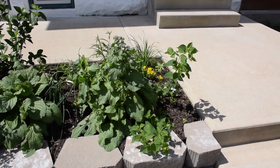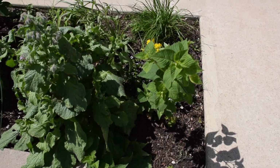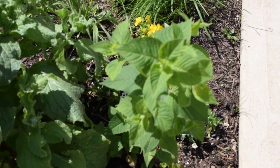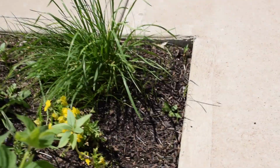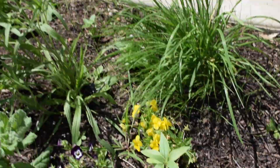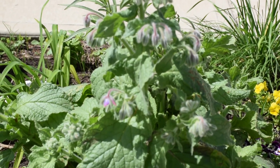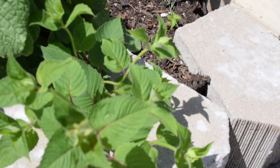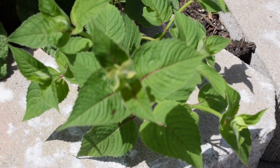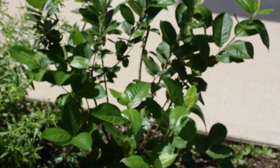And now for the very front. This bed is going crazy. It's very full. The Monarda hasn't quite flowered yet, but it's going to be flowering soon. I'm anxious to see what that looks like. I dropped in a couple sunflowers on the ends. The borage has started flowering here, which is great because the bees and whatnot love the borage. Oh, here you go. There's a bloom on that. It just hasn't opened up. The aronia have a few berries on them. They're still not quite ripe.